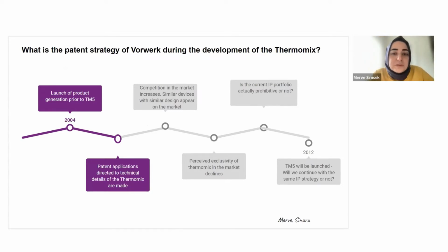Okay, so when Thermomix was first developed, especially prior to the launch of product generation TM5, we see that there were some patent applications directed to technical details of the Thermomix. And then after the success of Thermomix, obviously the market became saturated with competitors, and similar devices with similar designs appeared on the market. This also resulted in a decline in the perceived exclusivity of Thermomix, because all of the patent applications at that time were directed to technical details which were not actually perceived by the customers. And things like the blade, which were actually seen by the customers, were not under any sort of patent protection.